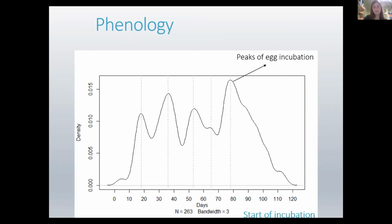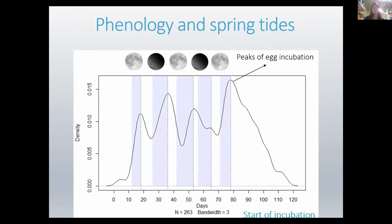If we see that together with the lunar cycle, we can see that there is a pattern. What happened in each lunar cycle? When we have a full and a new moon, we also have the spring tide, the highest and the lowest tides, right? The spring tides are represented by the start of the blue rectangle. And the blue rectangle means the time that passed from the spring tide to the peak of egg incubation. And we see that there's always around 12 days from the spring tide until the peak of the egg incubation.